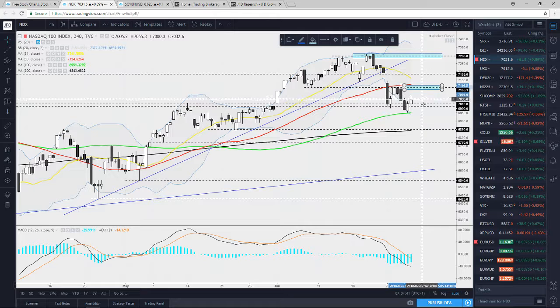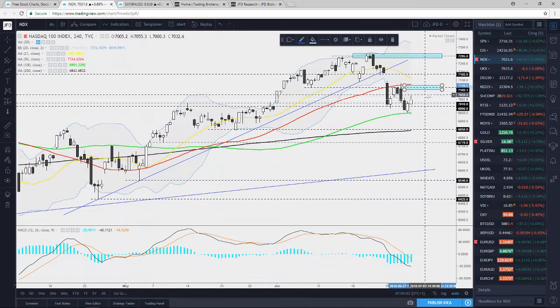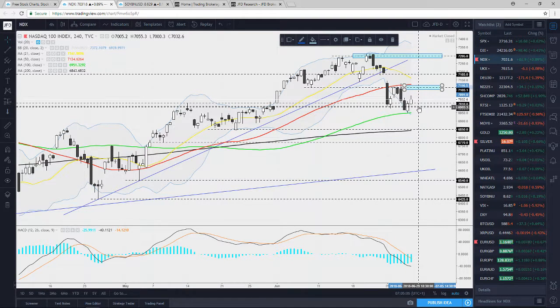But if this reverses to the downside, we could start aiming for this 7,000 area approximately there. So the psychological 7,000 area could be a good target from this level right here. It's quite a big jump, yes, but judging by these candles that we saw here, it is possible for this index to do that. So we could end up moving lower towards the 7,000, or even aiming for this 100 EMA here on the 4-hour chart. So that could be a good trade here possibly.